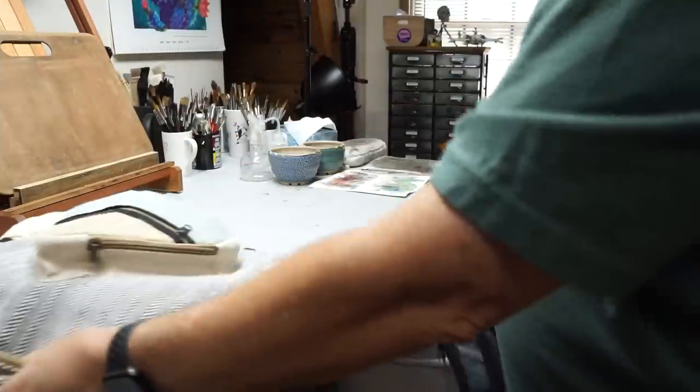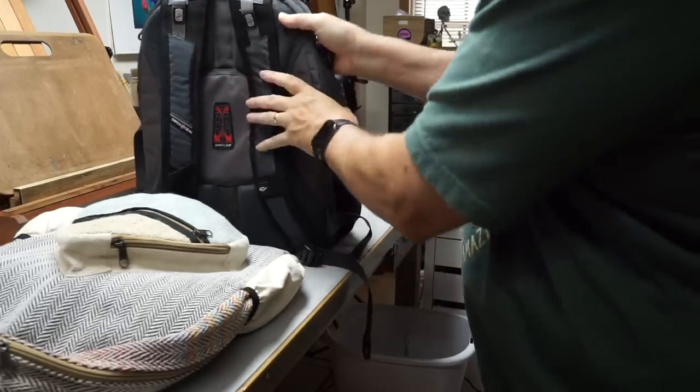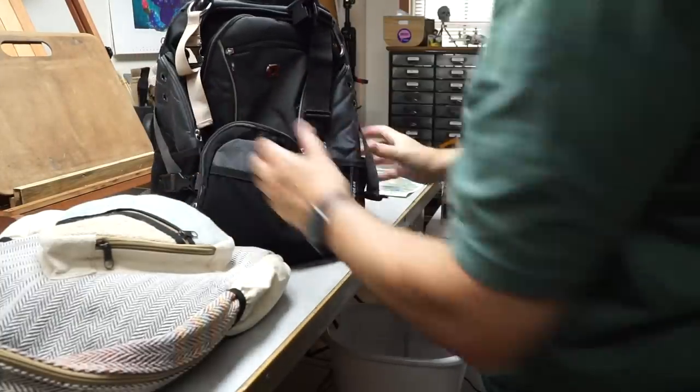Yeah, this is always the dilemma. What to take and how much. I think I'm going to need the bigger backpack today. It's better at holding the tripods, but I always take too much stuff.